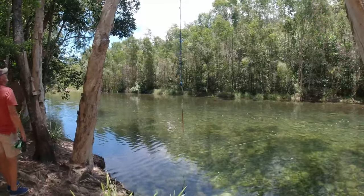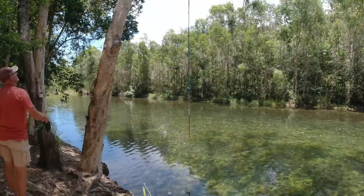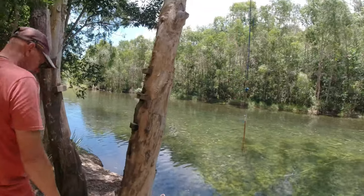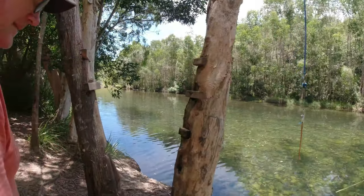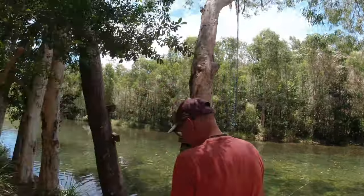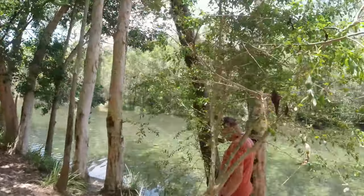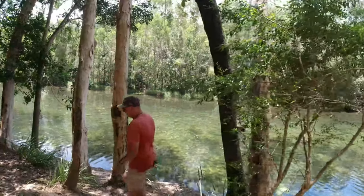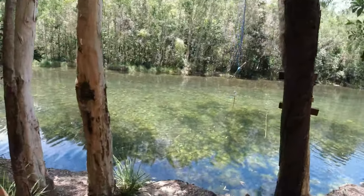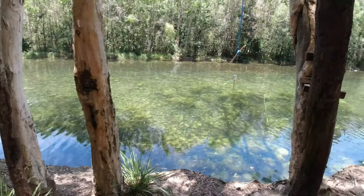Cool. If we would be younger, hey Simon, using the swing, and they put some steps on the trees to get up. Yeah, no, we are not that young anymore. We don't try that. But look at the crystal clear water. Just unbelievable. It looks like it's drinking quality.